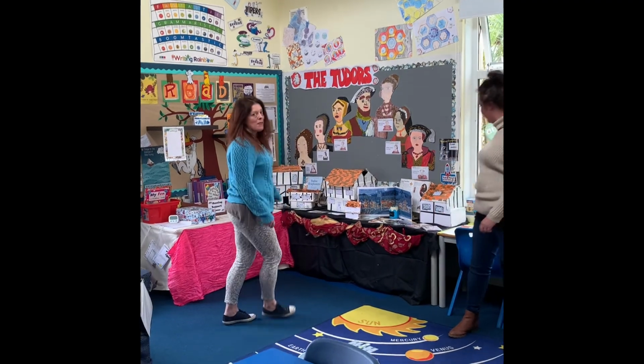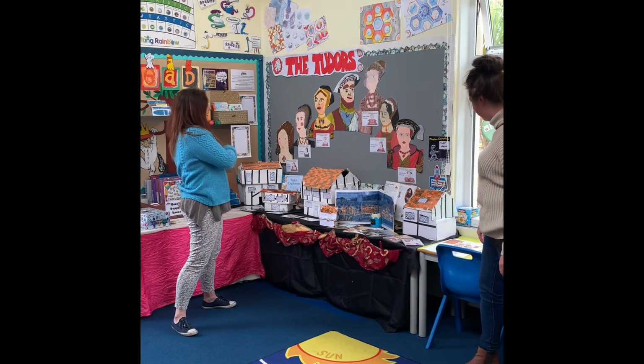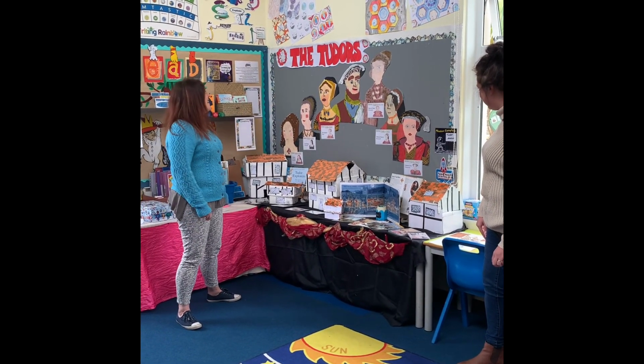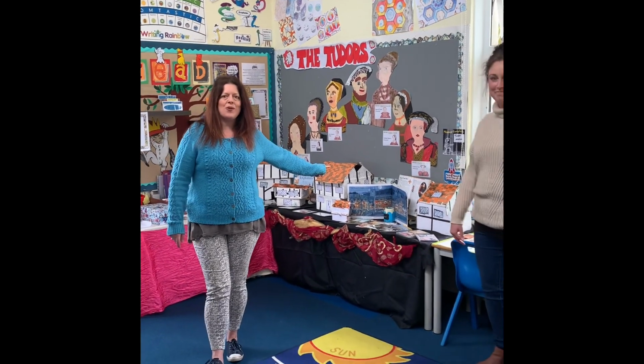And this is our new topic, which we've been working on already, but we've kind of made a start. So we've got, I wonder who these are, the Six Wives and Henry VIII in the middle, and we've been doing some Tudor palace designs, but there's still lots more space, so we need to fill it with all your work, Saturn.